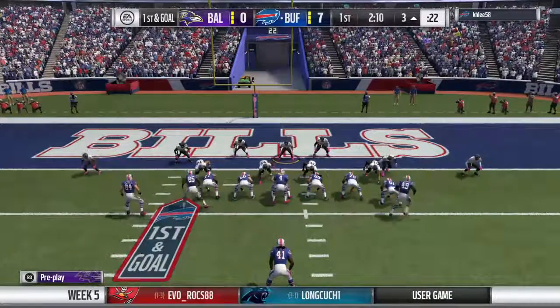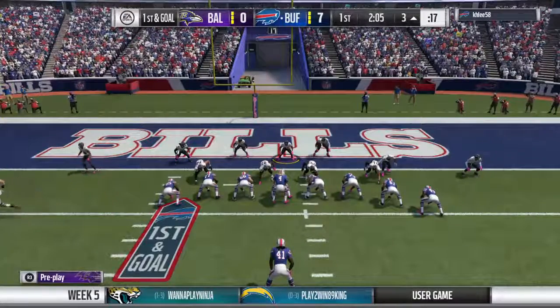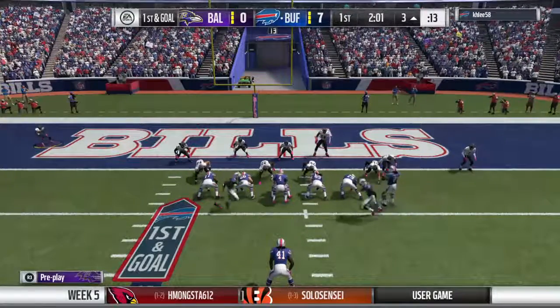Detroit! Hurry up, here we go. 3-19. 3-19. Leopard! Gone!